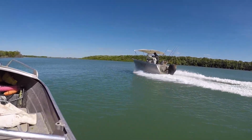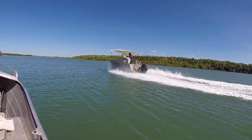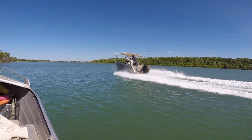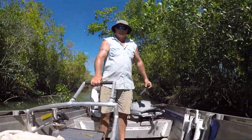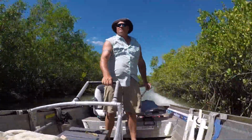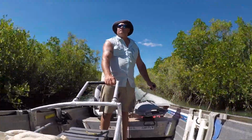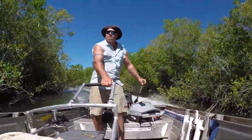Big Simmo wanted a race, so I'm in my tinny, he's in Pete's boat, and we're going flat out. I'm trying out the new handlebar that I put in the boat. Works a treat for when you're standing up or have to lean on it for a bit of camera work.